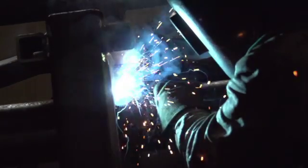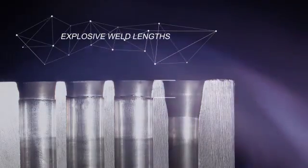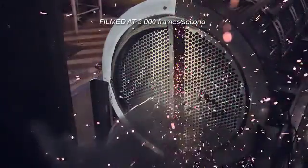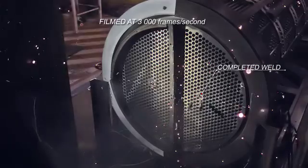Penetration of a typical front-face weld is in the order of 1 to 1.5 millimeters, whereas with explosive welding, typical weld lengths of 7 to 10 millimeters can be achieved. Explosive welding also eliminates the need for ultrasonic inspection, as the bond is achieved with every weld. If the explosives did detonate, the weld would be complete and correct.